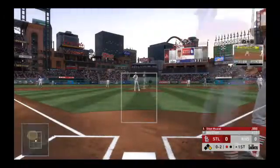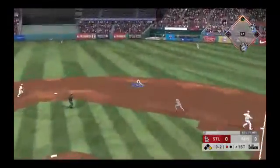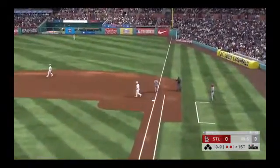Out in front of that one, may have been looking fastball. Good job just to make contact. Man, he's going to be kicking himself when he goes and watches the video after this. Well, the play's been made, and that retires the side.